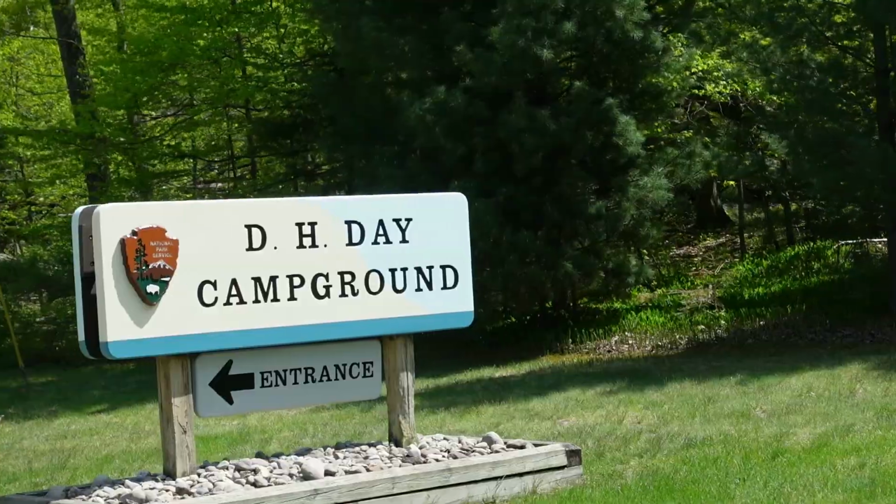It's also worth mentioning that in the north end of the park there is the DH Day Campground, which does have some sites that allow generators to run during certain hours. But other than that, it's still primitive camping. On to the Dune Climb.